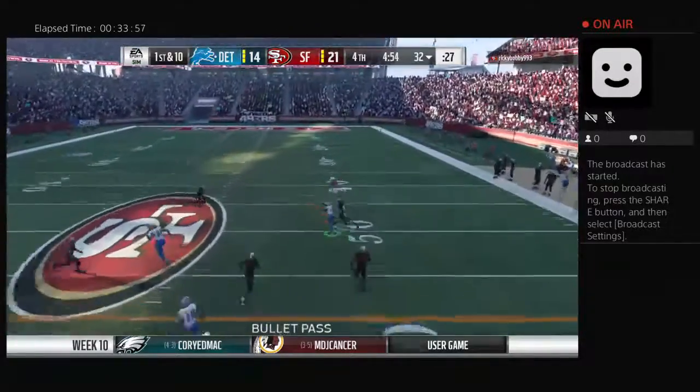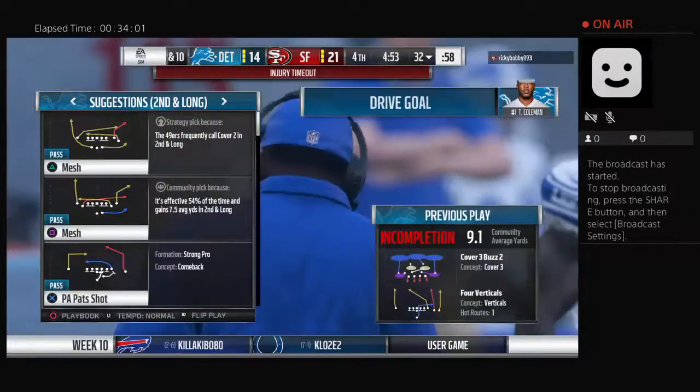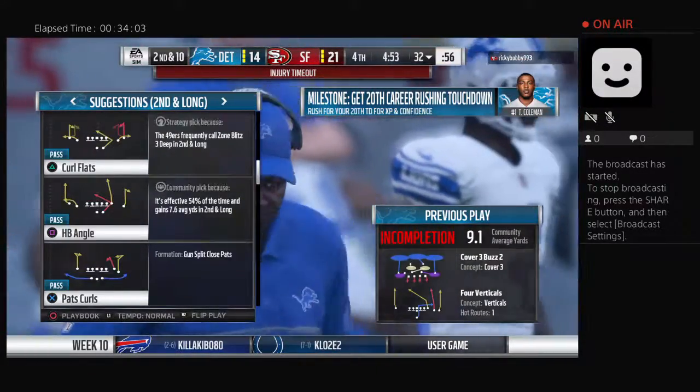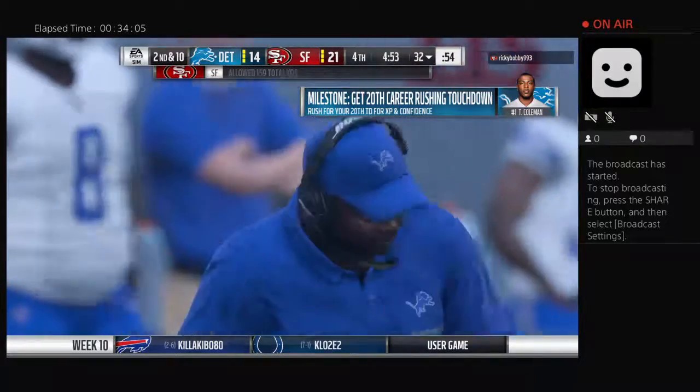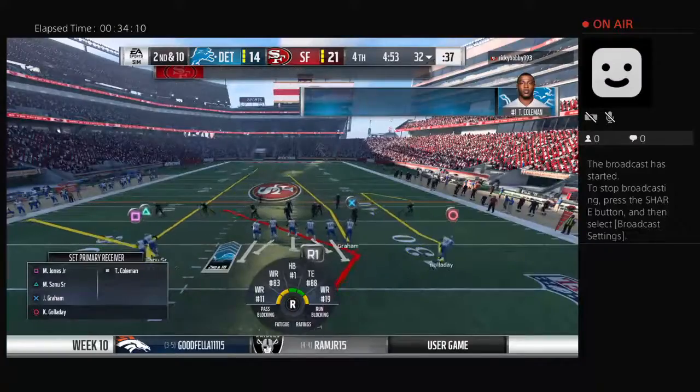Stafford on 1st down. And it pops free. The collision there jarred the ball loose and brings up 2nd down. Offense looking to avoid a 3rd and long. It's 2nd and 10.